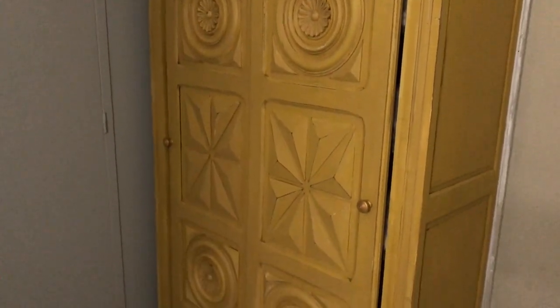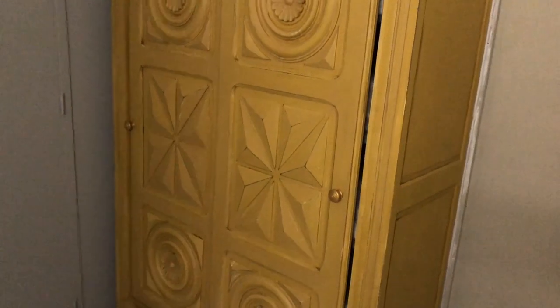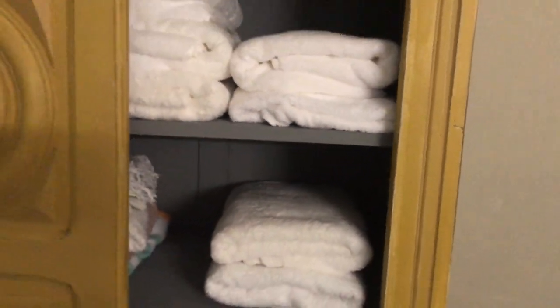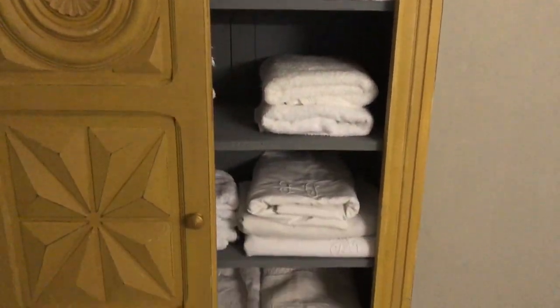We found this gorgeous 19th century cupboard in a brocante, which we thought would be perfect for the laundry. It had been painted brown and was very scratched, but with a quick undercoat and a fresh coat of paint, a perfect towel cupboard.